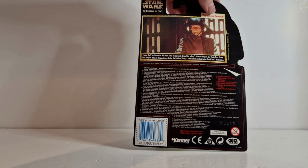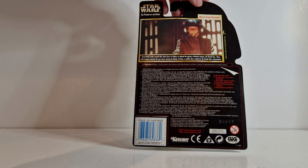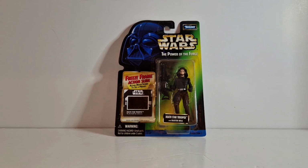Let's have a look at the back of the card. So there he is, look. Little bio there, and that's it. Well, not on this card back anyway. You didn't see any other figures in the wave. So yeah, that'll do for this video regarding these figures.